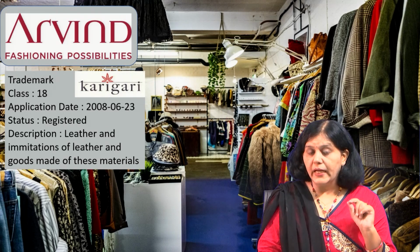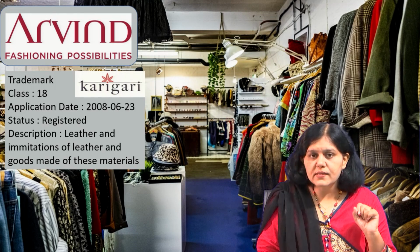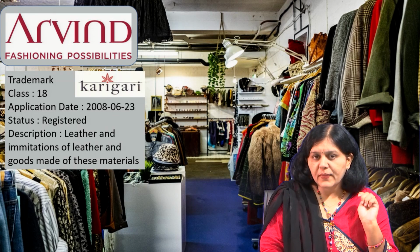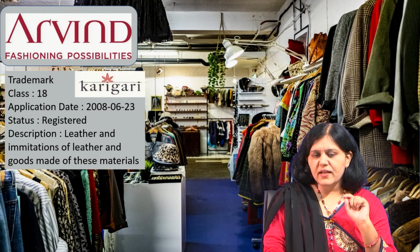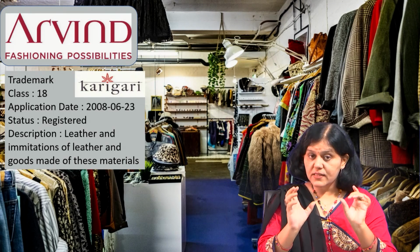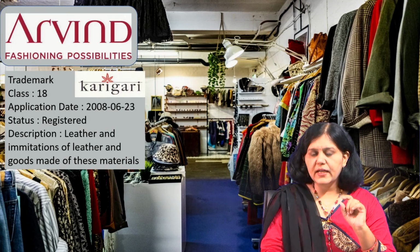So, this is registered and this is not registered under class 25, but you can see that it is class 18. So, by the way, how many classes are there in the Nice classification? Do you remember that? Just find out how many classes are there, how many are goods classes and how many are service classes. So, this is class 18.